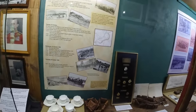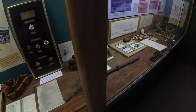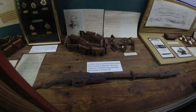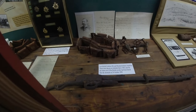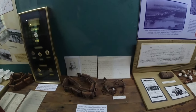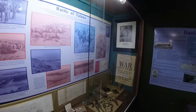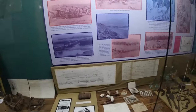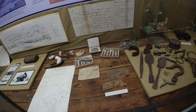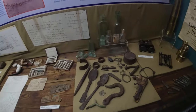Gotta stop and check this. Look at that sword. Look at that old Lee-Enfield. Adelaide Farm, 1984. Wow, that's a bit from the Hussars. Adelaide Farm, don't know where that is. I'm going to stop and sit down for a moment. Look at all this good stuff. Found on Talana battlefield. Look at that.